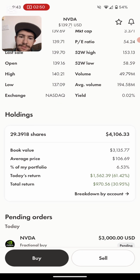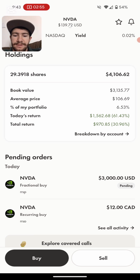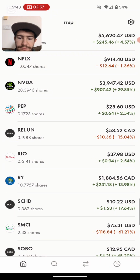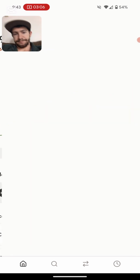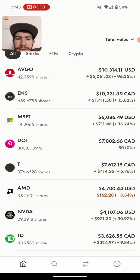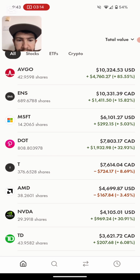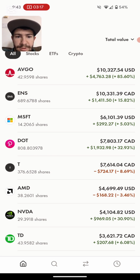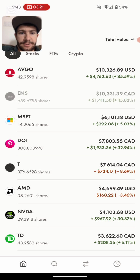So that's gonna be around 7,000. I want at least 10,000 in Nvidia though. Okay, what the fuck? Come on. There, so this is what my portfolio looks like now. Well, and then Nvidia is gonna be close to the top too.